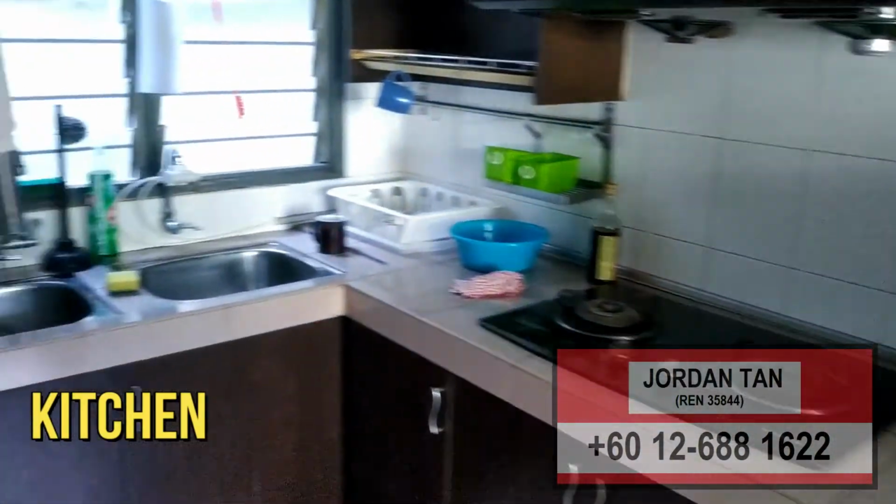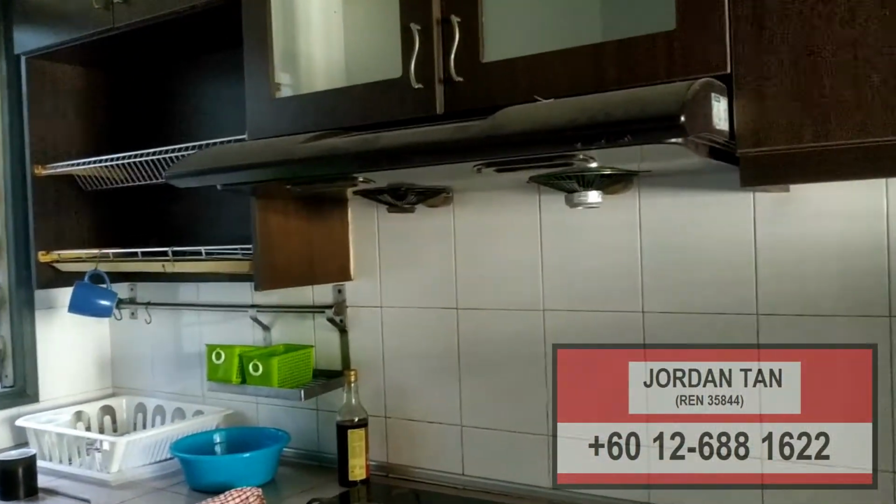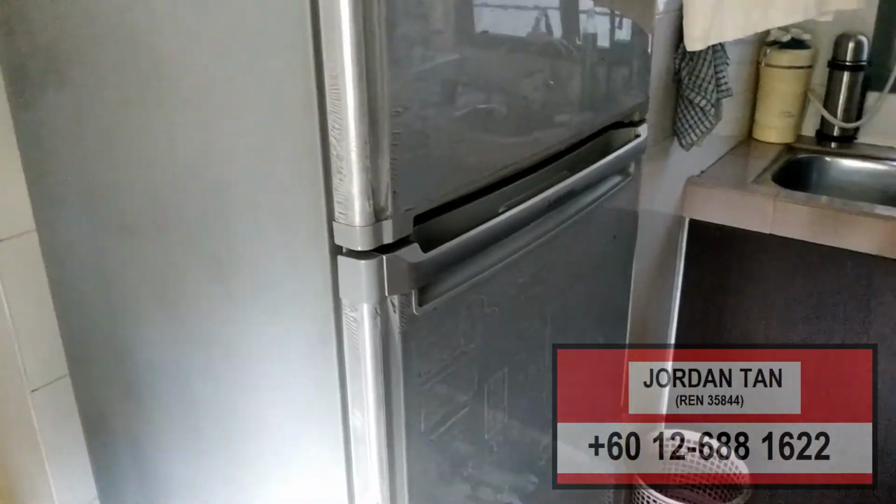Okay. This is the kitchen. It has a cement stove, gas cooker, and also a ventilation fan and a built-in wardrobe cabinets. You can put your fridge down here.